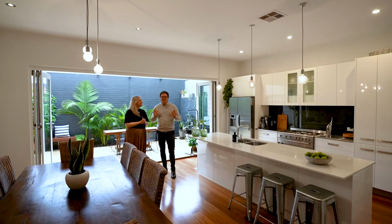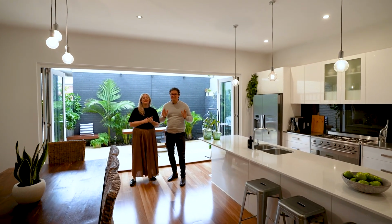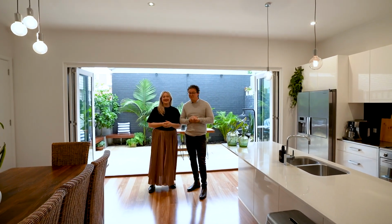Now, here's the kicker. Plant 3, Plant 4, shops and cafes, and the boat and train station is just a short stroll away. This stunning contemporary home is cosmopolitan living at its absolute finest. We know you are going to love this home, and we can't wait to show you through.